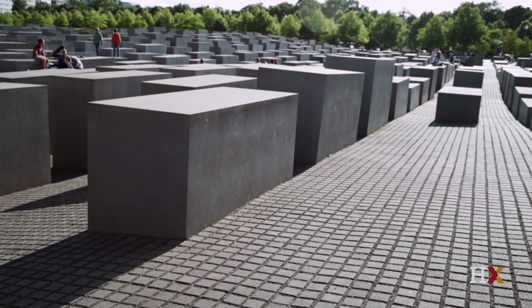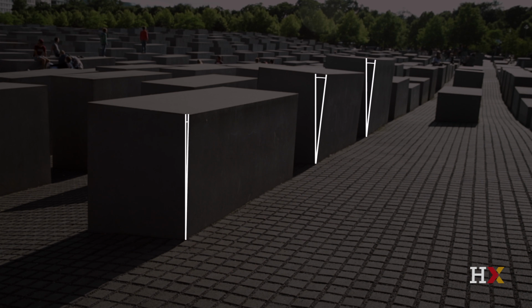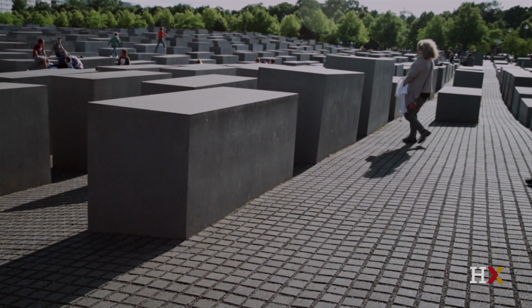There's also the block's tilt, up to almost a half a degree in some cases, much, much less. But this tilting and the number give a kind of randomness to the field. It's important that the number of blocks, the number of stelae, 2,711, doesn't signify anything. It's not a date, it's not the number of victims, it's purely random.